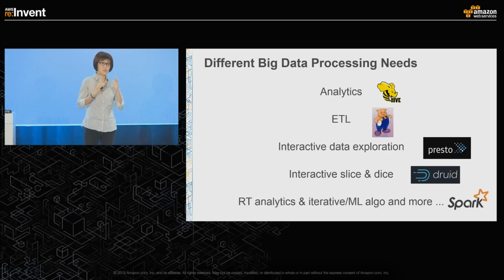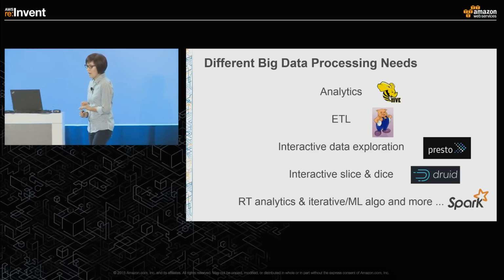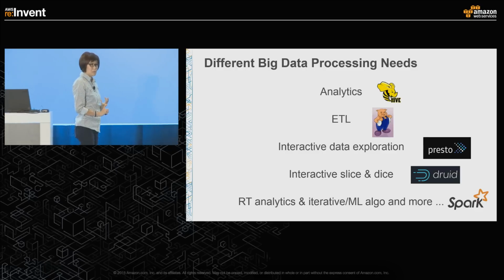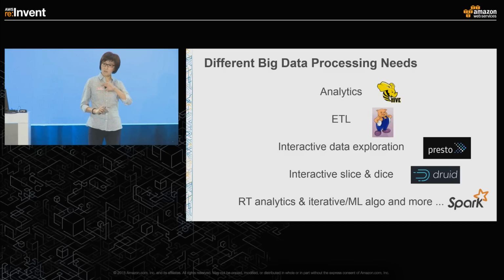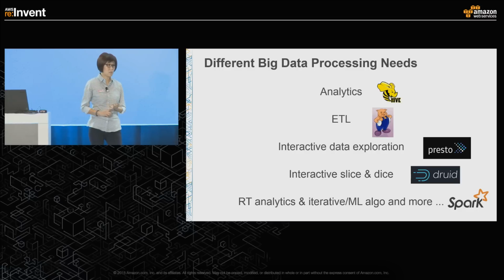So, zooming into the compute layer, we provide 5 different big data processing engines for our users to use. Hive is for analytics, Pig is for ETL, Presto is for interactive data exploration plus more, which I'm going to talk about later. Druid is the backend for our A/B test analytics application. If you may remember, a few slides ago I showed Ignite. That's backed by Druid. It serves as an in-memory cache so that users can do interactive slice and dice.